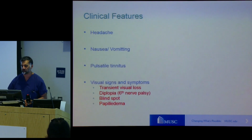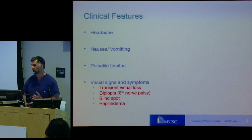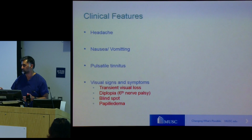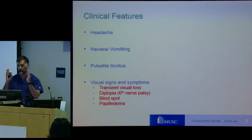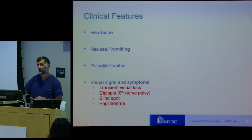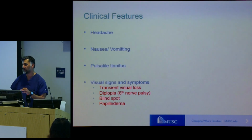And then the visual signs and symptoms, which can be transient visual loss. It can be holes in the field of view, so you can have black spots in their vision. Diplopia, double vision related to that sixth nerve palsy. So especially when they look to the side, when they look to the left or to the right, they may get double vision when they look one way or the other, but when they're looking straight, their vision is relatively normal. Again, those blind spots, and then papilledema, which is swelling of the optic disc.